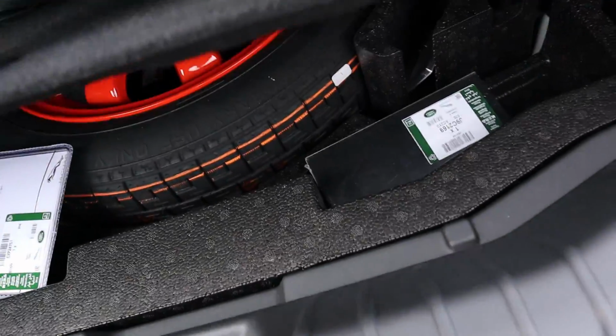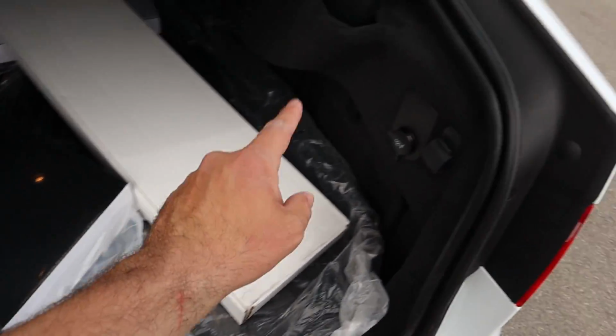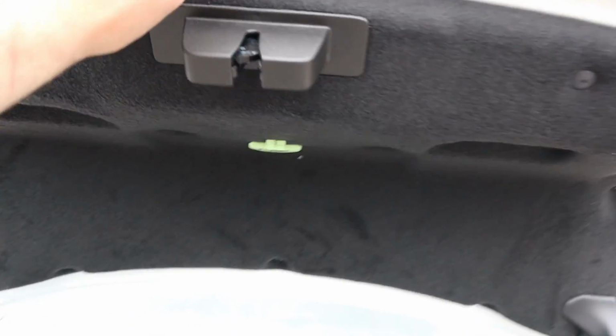Anyways, picking this up, spare tire underneath, and it is orange, just like all the other ones with Jaguars, which I think is pretty cool. 12 volt right there, and we are done.